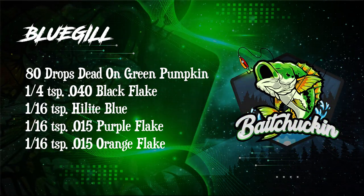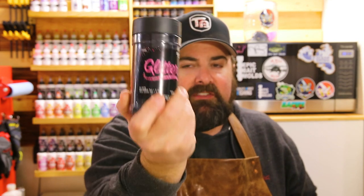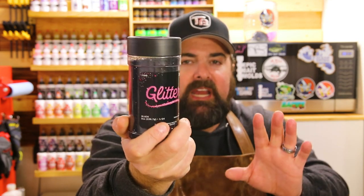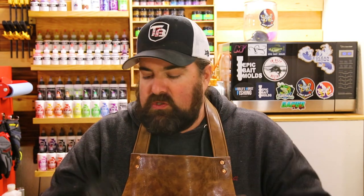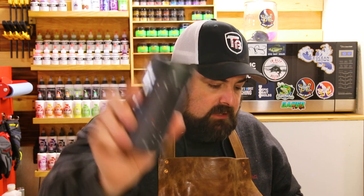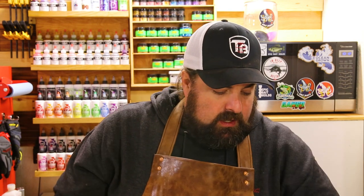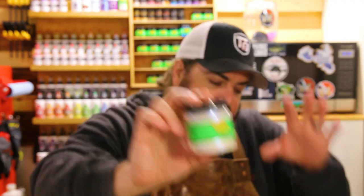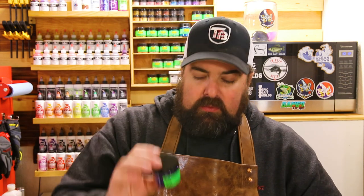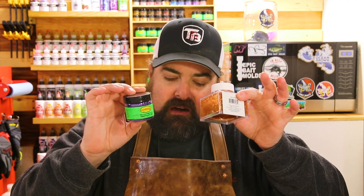We're definitely going to be using some black flake here. I just have the generic Hobby Lobby glitter brand for the medium-sized black flake, because the LureWorks one that I have is the 0.015, which is just a little too small. So we're going to be using the medium black flake here. Then we're also going to be using the LureWorks Highlight Blue for the blue highlight inside of the green powder. Last but not least, and we're going to add this in slowly but surely, I'm going to put a little bit of purple glitter and a little bit of orange glitter in there.